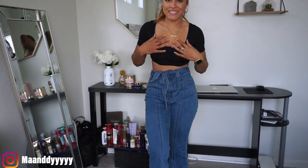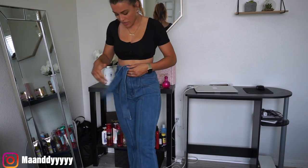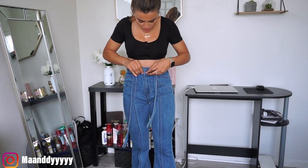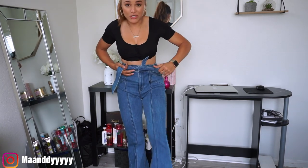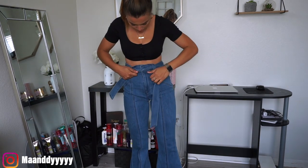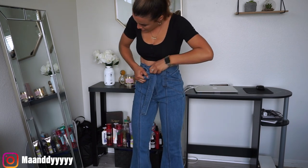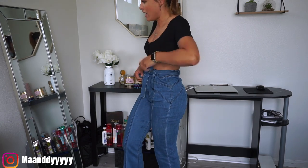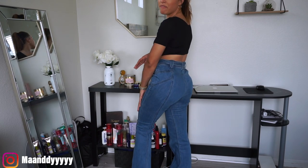Okay, these next are some flares. These fit so cute. They're a little bit big around the waist, but that's just always. They're super bell bottoms on the bottom, but they have this super cute jean belt that comes with it, and you can tie this into a cute little bow. I think this is just the cutest ever. I would have paired it with this top probably, but honestly, I've been moving and all my stuff is packed everywhere, so just bear with me right now. But they fit so cute.